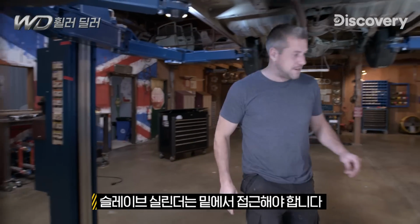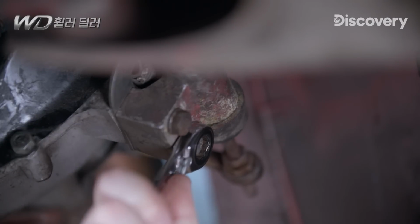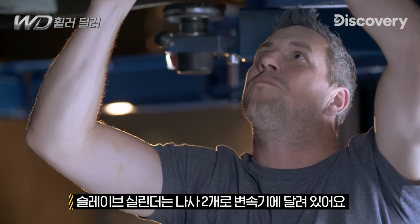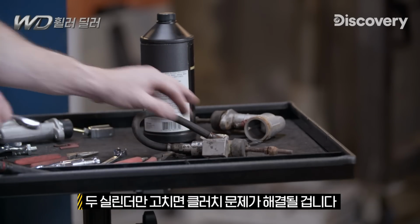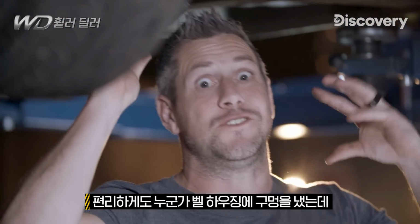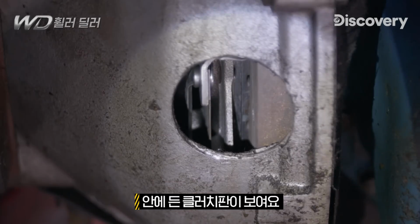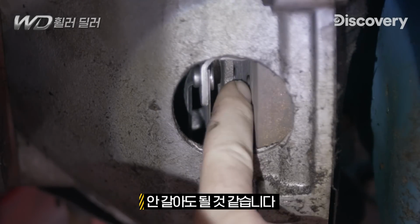The slave cylinder needs to be tackled from the underside. The slave cylinder is simply mounted to the transmission with 2 bolts. An easy working space under the Volvo. These 2 cylinders will fix the clutch issue Mike felt. Now, it's quite handy, this bell housing. Someone's drilled a hole in it, and I can see the clutch plate inside actually looks quite good, plenty of meat on it. My gut feeling is that's going to be okay.